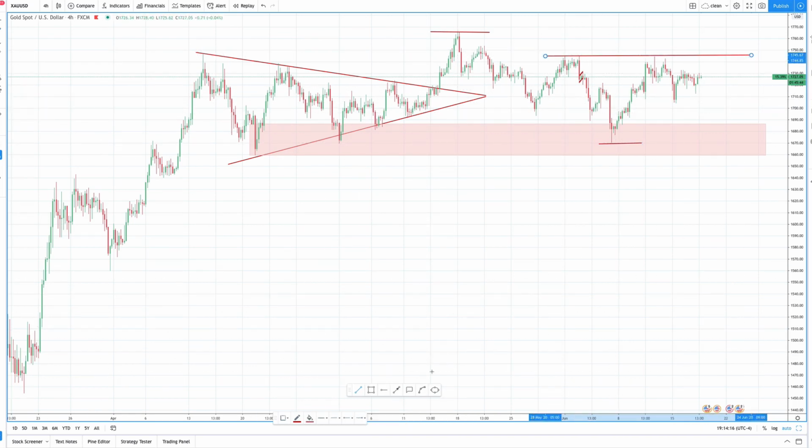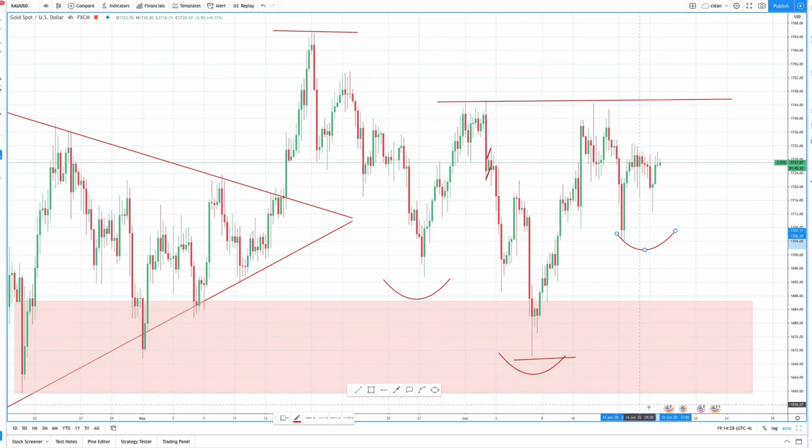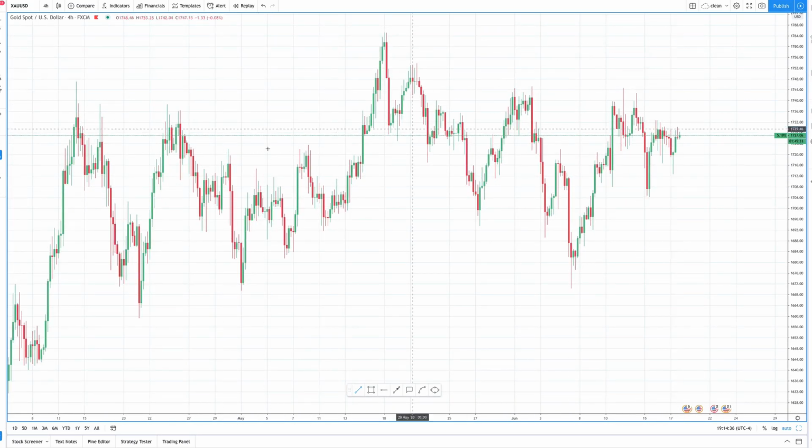What you might be seeing here is an inverse head and shoulders, and if it does break above that area here, which, again, is ultimately what we're looking for. I'll tell you what the bears are looking for. The bears are looking for this area here to hold as resistance, right? So this is what the bears are looking for, right?